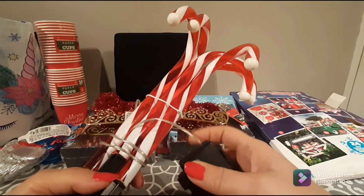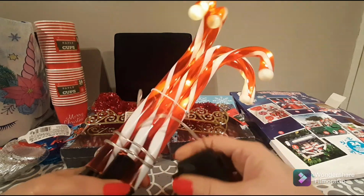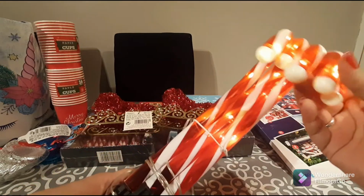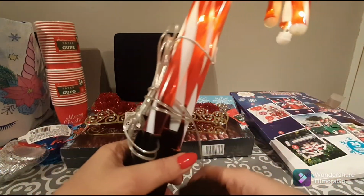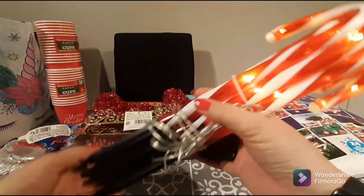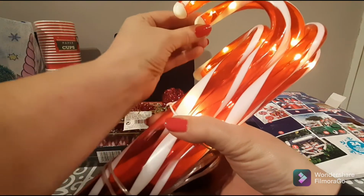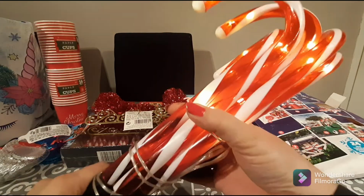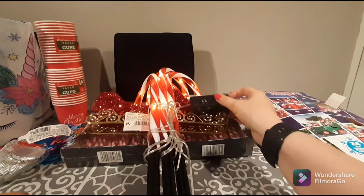So there's no multifunction on these. These are just on or off. But look how soft and glowy and pretty these are. And they're going to look super fun in my front garden. It's just going to make it look like a fun little winter wonderland. And for £5, I mean £5 for 5 of these, I think is pretty decent. This one, the little lights pop off, but I will pop a little hot glue on that and fix it. I'm not mad at it, but how adorable are they?